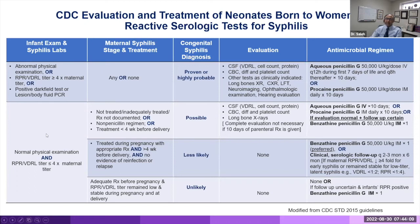If the baby has a normal exam and VDRL or RPR titers are less than four times the mother's, then you look at the mother's history of syphilis, the stage, and the treatment. If the mother was not treated adequately, or no documentation of treatment, or she was given a non-penicillin treatment, or the treatment was less than 30 days before delivery, then diagnosis of congenital syphilis is possible in this baby, and you do your evaluation and treat with 10 days, similar to a proven or highly probable case.